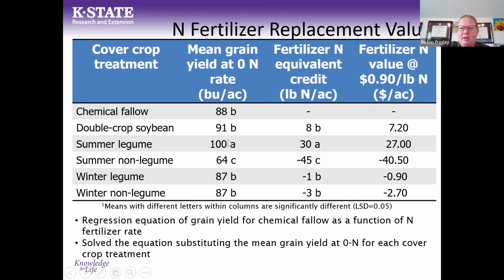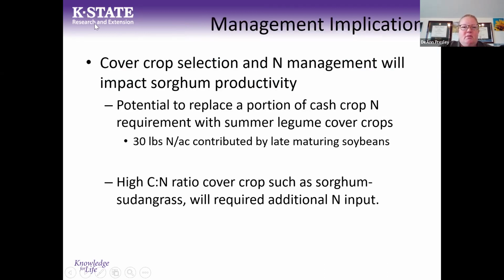So summer legume, at 33 cents per pound, is a $9.90 credit, but that number looks more attractive at a higher fertilizer nitrogen price, which is, of course, the point of this talk: to say that some of these things make more sense economically to grow nitrogen versus buy nitrogen, depending on what the prices are.